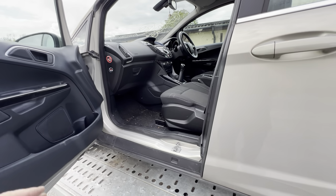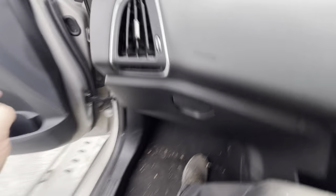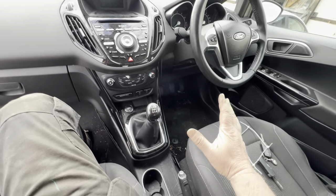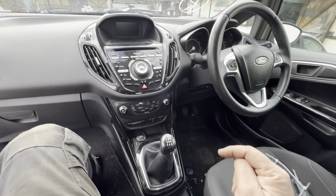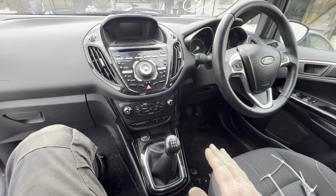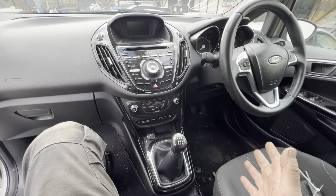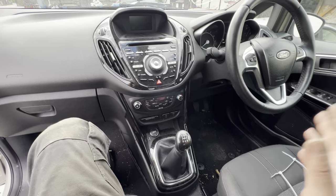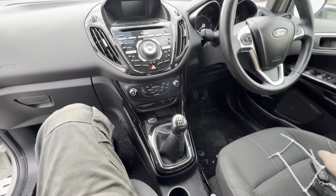Unbelievable, 30,000 miles. And the MOT history on this car, right, is this car has passed every MOT from new, not one advisory on any of the years. That is the best MOT history you can get on a car. Just passed every single one, not one advisory. It's incredible. The whole package of this car, so good.